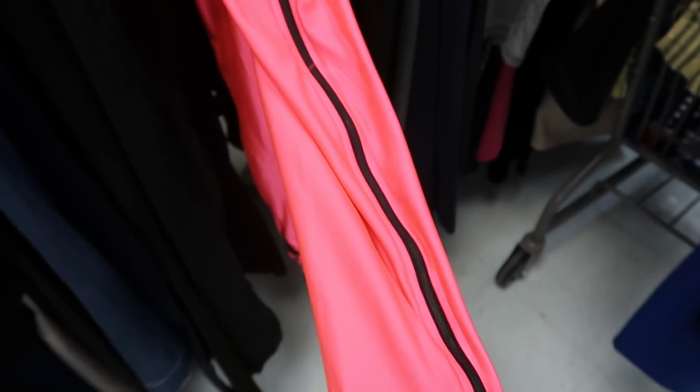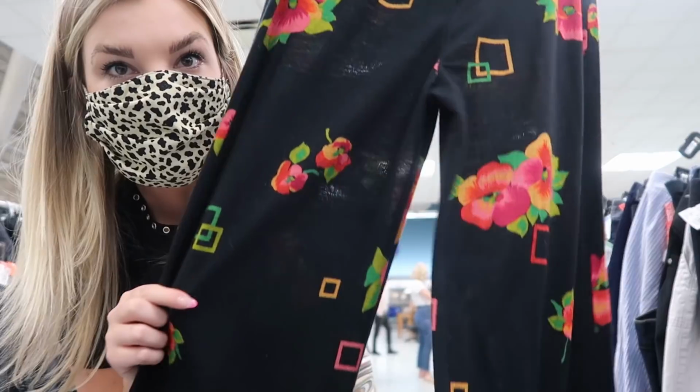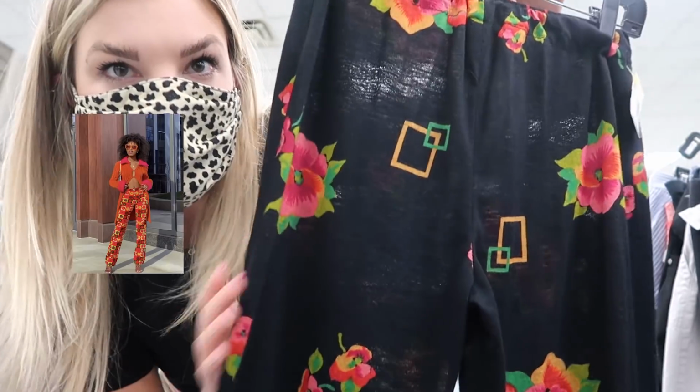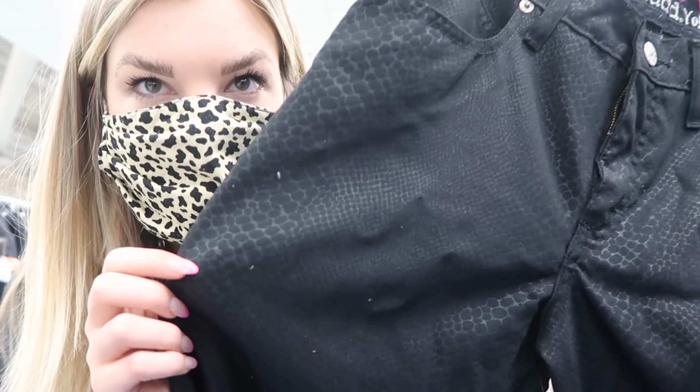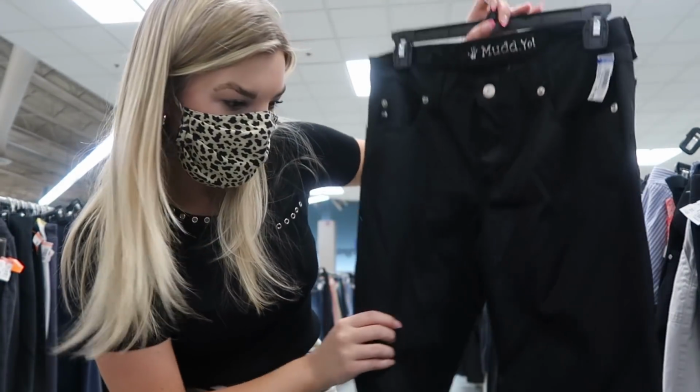Were you even alive in the 2010s if you did not own the American Apparel leggings? They were iconic. So I actually ended up finding a good amount of pants. First are these pretty sheer floral and square print pants. These are a pair of snakeskin mud jeans. Oh my gosh, mud jeans bring me back.